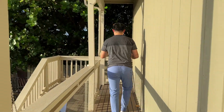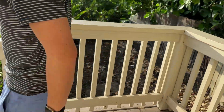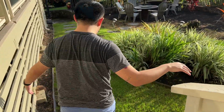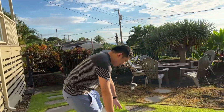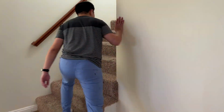All right, and down the walkway here, we're gonna continue our way into the backyard. I've never been into this backyard before, so we're gonna see how it is, okay? We got these steps, nice and sturdy. We got these little cobblestone paths here. Very nice touch. And then we have this very nice freshly cut grass, a Kona bottle cap. Okay, so let's go up here.